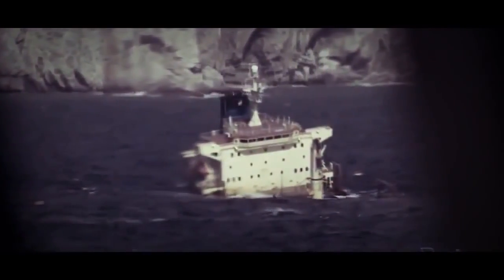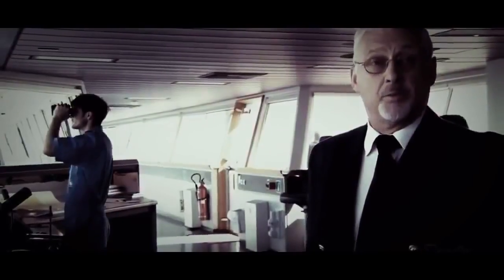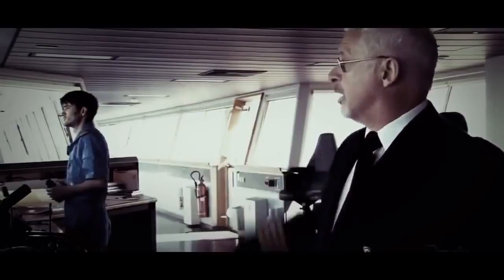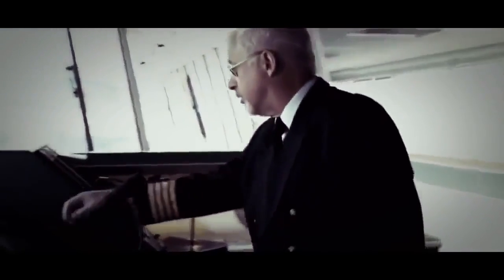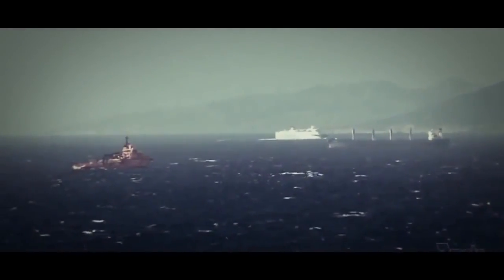I'll make it half ahead now. Half ahead. There's a really strong current around these waters, so you have to be careful when you approach Gibraltar. Slow ahead. Okay, helmsman, please take over the wheel now for heading 325. 325. Thank you. Traffic picks up.